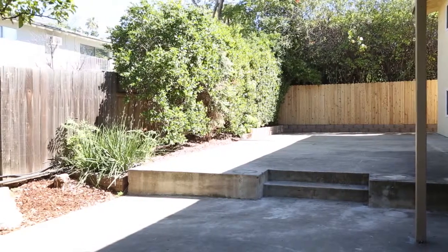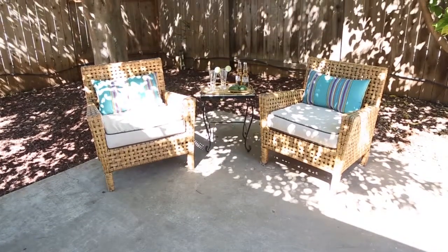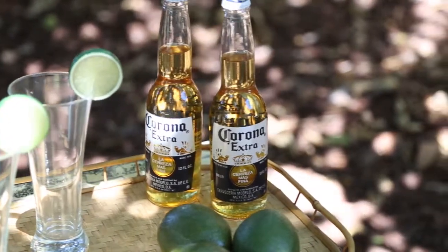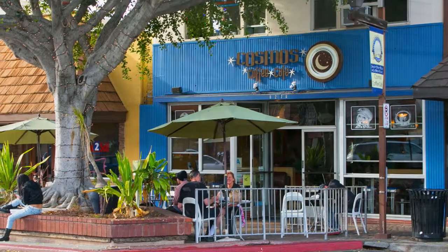So one of the benefits of this home is that it's tucked away in a cul-de-sac in the neighborhood of Grossmont Park Estates, which is located in the foothills of Mount Helix, which is all a part of the city of La Mesa. One of the things I love about living in La Mesa is its small-town charm.